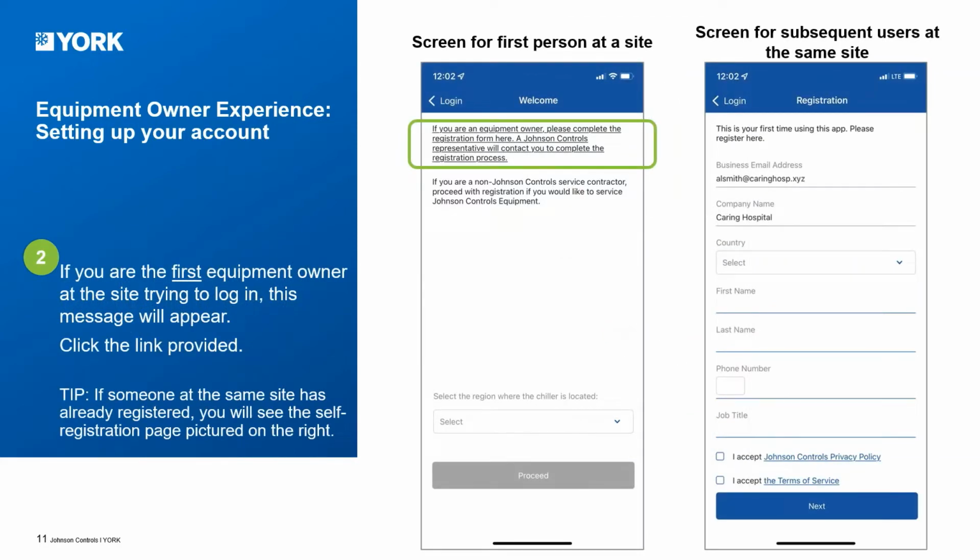If you're already set up, you'll just log yourself in and be on your way. But if you're new, if you're just trying to get set up with York Chiller Access Manager, you'll most likely see the screen that we show here on the left with text that says, if you are an equipment owner, please complete the registration form here. A Johnson Controls representative will contact you to complete the registration process. At that point, we would encourage you to click on that link, and it's going to take you to a form, which I will show you on the next slide.